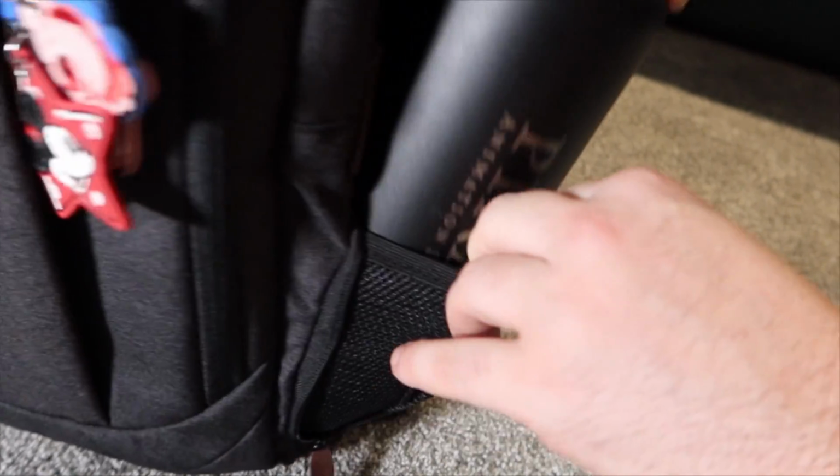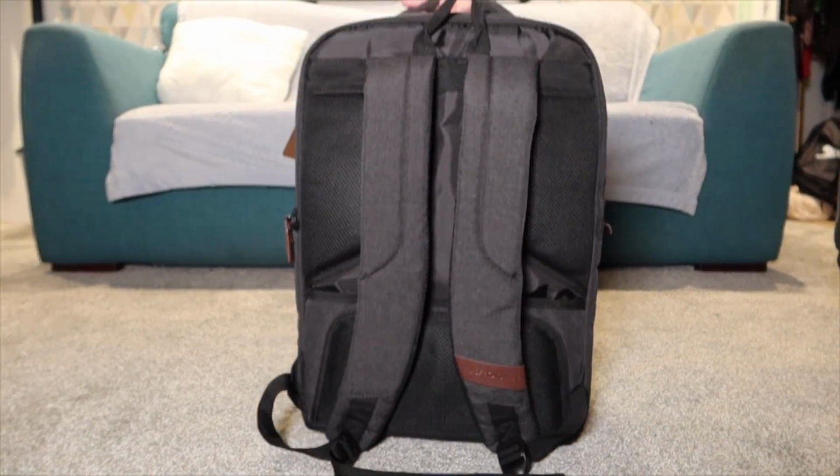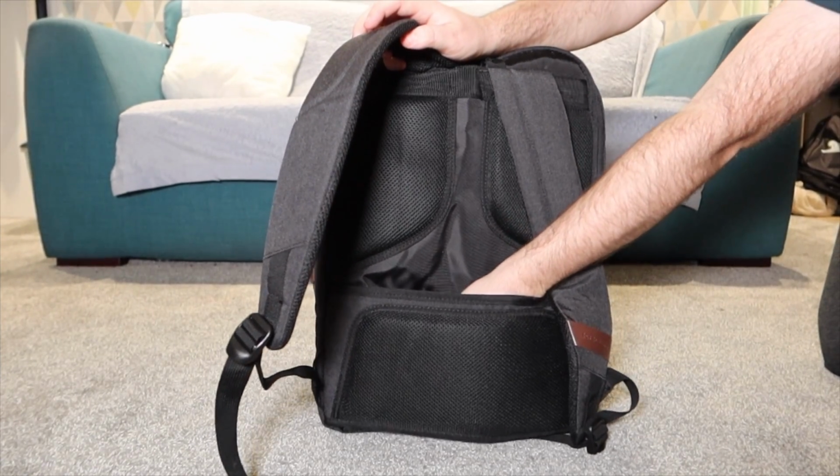One thing I love about this as well is that it's got 2 bottle compartments that can actually fit quite large bottles. And one of my final things I love about this is the back of the backpack. If you've got bigger hand luggage and you want to slot this on top, it makes it easier to distribute around.